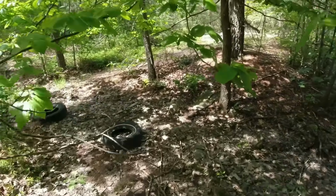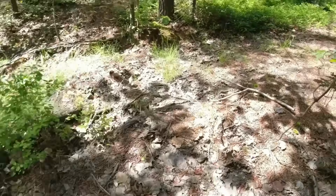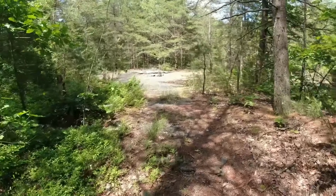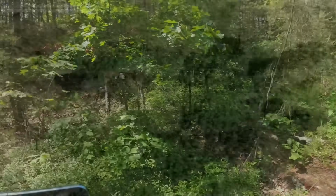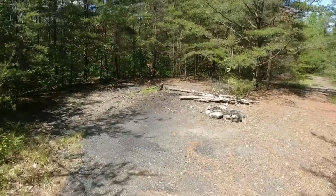I'm gonna keep you guys going for just a little bit here. There's some tires. There's a trail going off that way, and there's a clearing up here, so people have been back here having fires or partying or whatever they're doing. Let me check on my maps here. So I need to, okay, it shows there's more bodies of water over here. Let's see if that's correct. But I need to go behind me to find that white object.